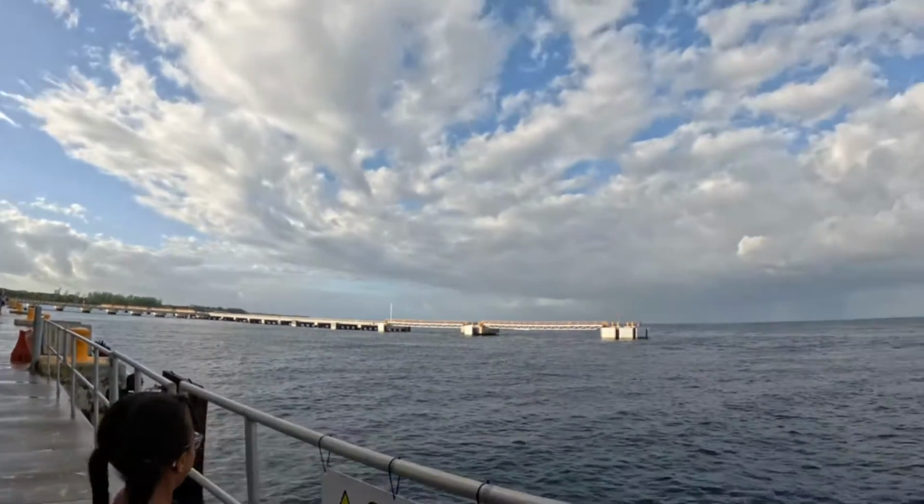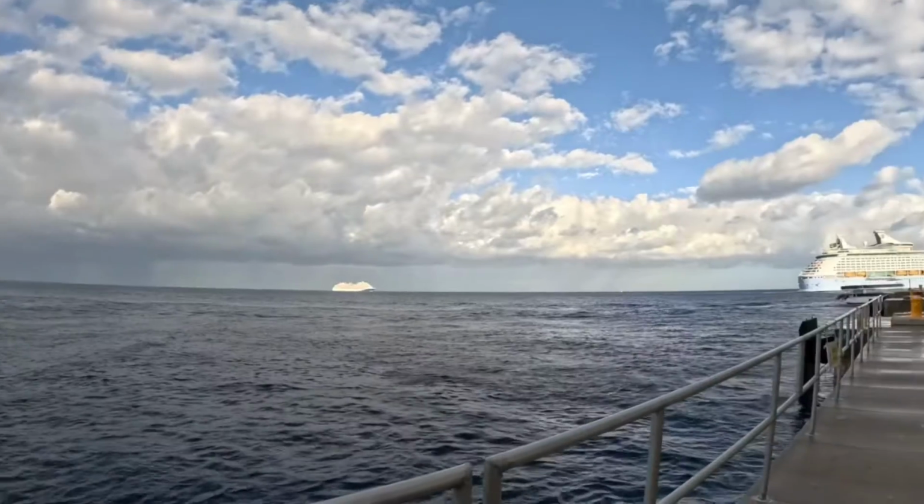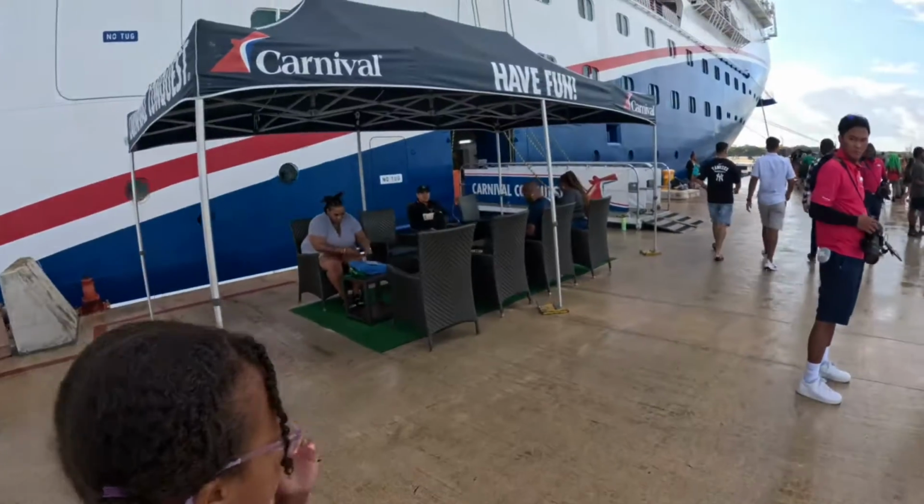All right, we are back here in Cozumel. There's a Carnival ship pulling in. I don't know which one that is. And then Royal Caribbean. I think there's like 6 or 7 ships in port today. There's one behind Royal Caribbean, I think.